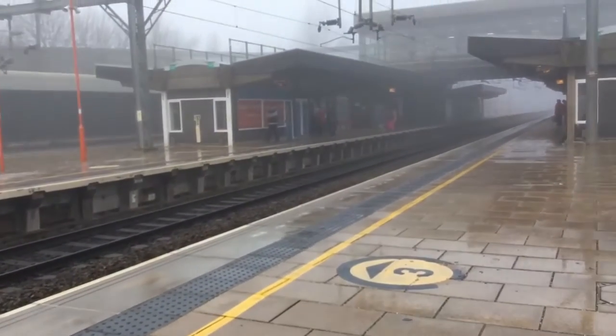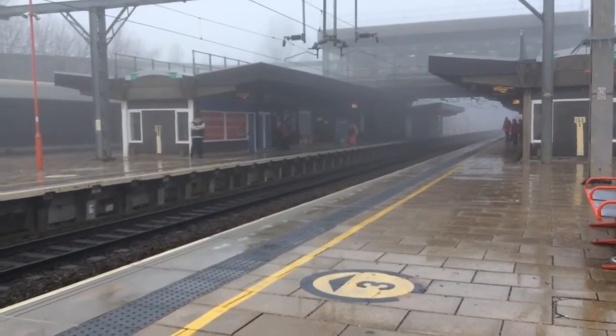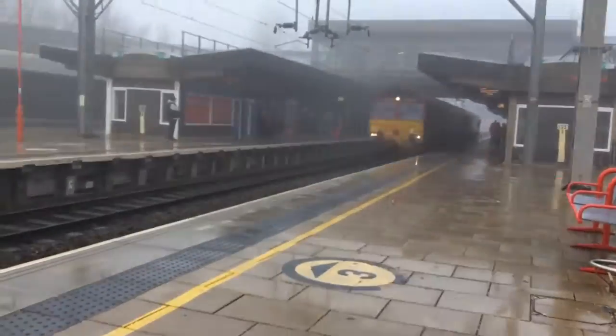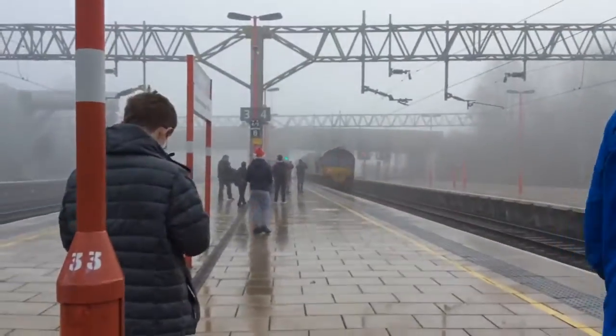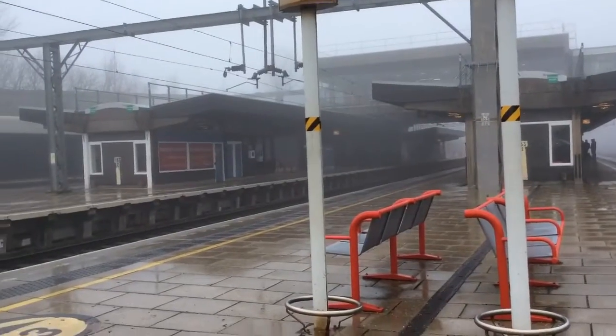Will be the 66-230 service from Trafford Park Euro Terminal to Bescot Holding Sidings. The 66-035 to Bescot, passing straight through platform number 4 at Stafford.